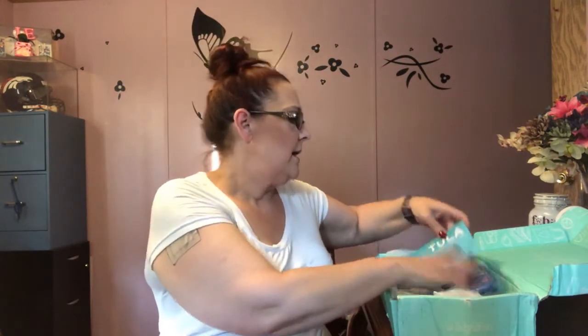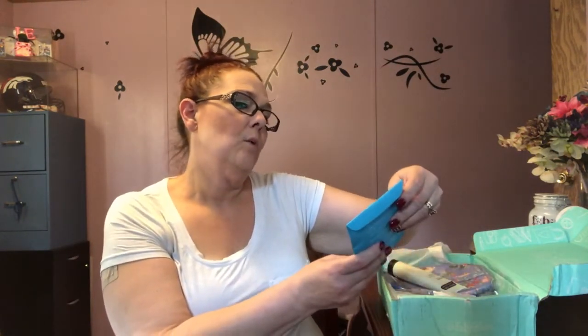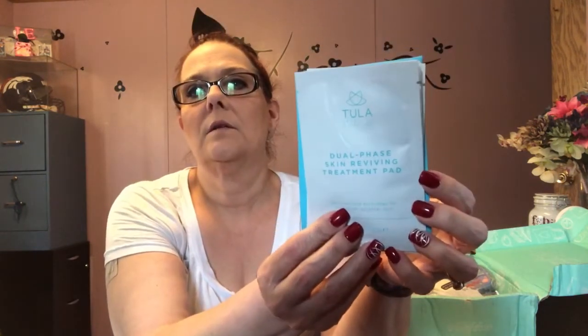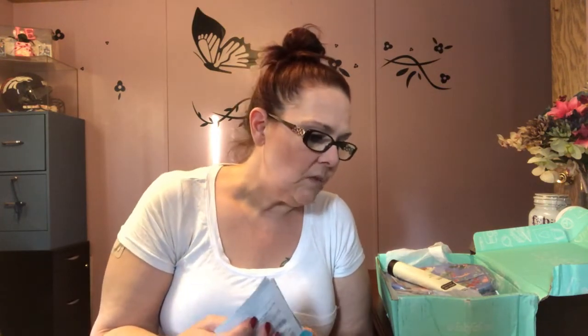So, okay. And next up is Tula Probiotic Skincare Dual Phase Skin Reviving Treatment Pads for Baby Smooth Skin. It says there's 5 pads in here. That's what that package looks like. And here are polishes and exfoliates for smoother, brighter skin. And that's what the packet looks like. Let's see what this says about Tula. Dual Phase Skin Reviving Pads. Reveal brighter, visibly smoother skin after just one use. The cotton pads are soaked in skin-loving ingredients and exfoliate your skin in the most gentle yet effective way.